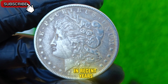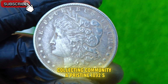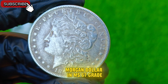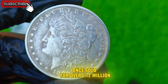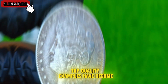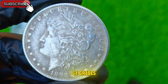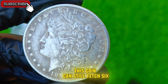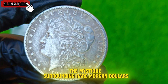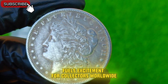In recent years, record-breaking auctions have shocked the coin collecting community. A pristine 1892 US Morgan dollar in MS 67 grade once sold for over $1.2 million, showcasing just how rare top-quality examples have become. Even in MS 63 or MS 64 grades, this coin can still fetch six-figure prices at major numismatic auctions. The mystique surrounding rare Morgan dollars fuels excitement for collectors worldwide.